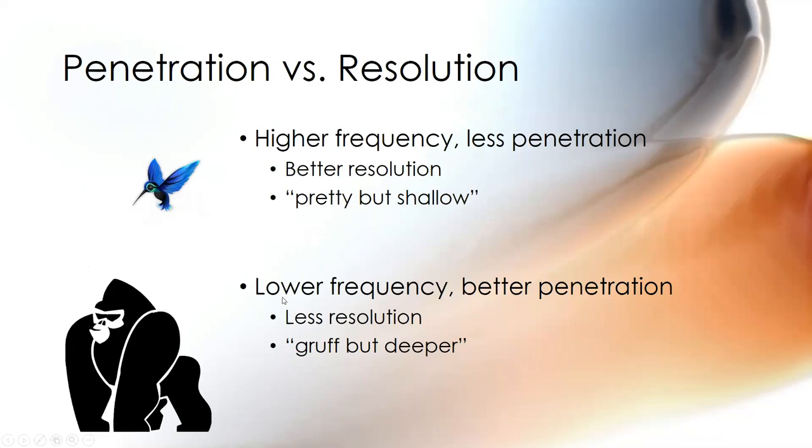If you use a probe that has lower frequency, it actually can get to tissues that are deeper, but it's not as clear. So kind of low, and I can see deeper. And this is my attempt at a low voice. Thank you. Insert laugh.